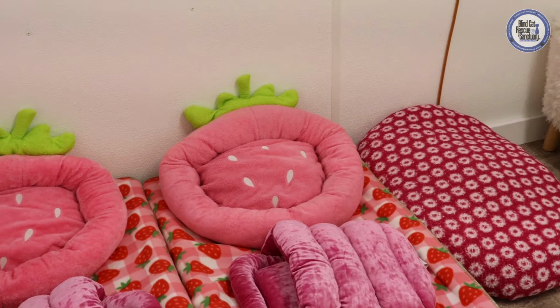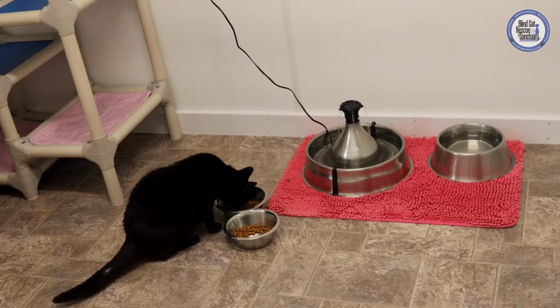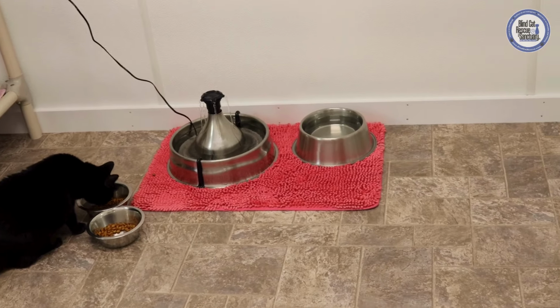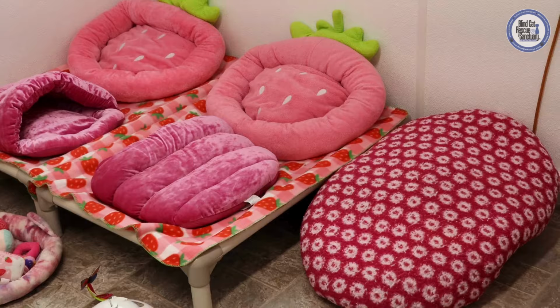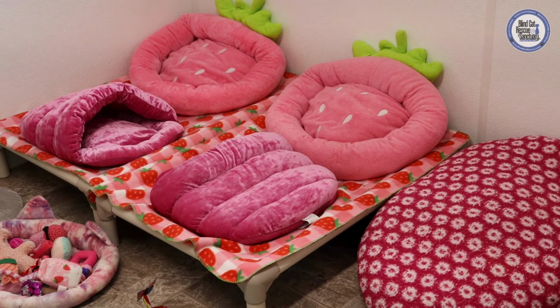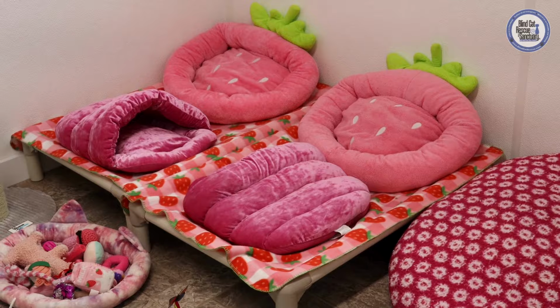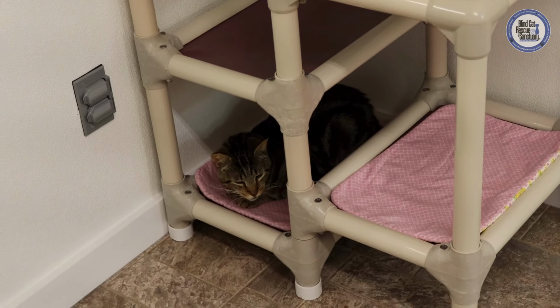Now I know I said that the rooms in the back were set up a bit differently because they're smaller. That is true, but they do still have all of the same things as our bigger cat rooms, just on a bit of a smaller scale. Back here in this room, we still have our cots with the blankets and the beds on them, same as we do in our bigger cat rooms. We also have multiple cat condos inside for the kitties to hang out in.